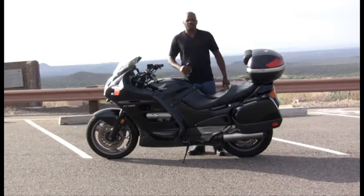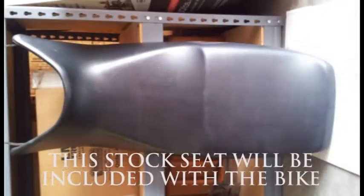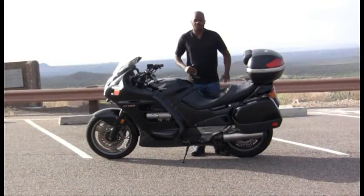We've got a Corbin Gunfighter seat on here. It's real flat, real firm. It can get a little bit tiring after about 300 miles on it or so, but it's comfortable for the meantime. It's in great condition, as well as the passenger portion of the seat.